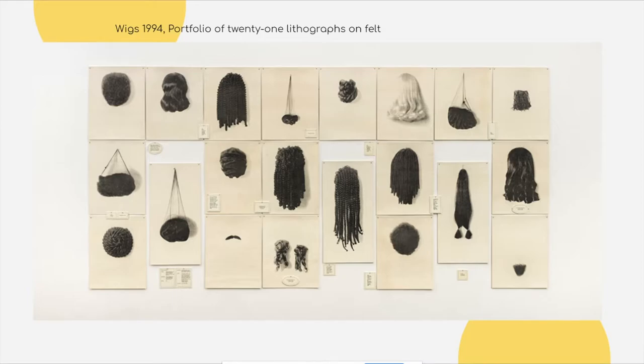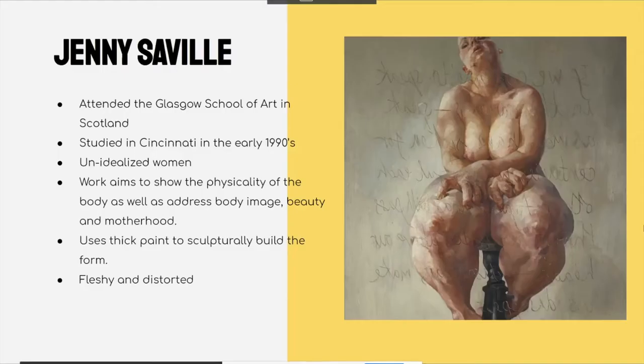Through text and images, she refers to the body without directly showing the body. And especially with this specific piece, she uses wigs as an important part of black culture and especially black female culture to highlight her own experience and the experience of thousands of others.